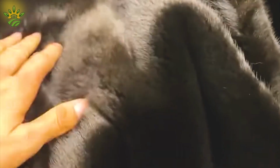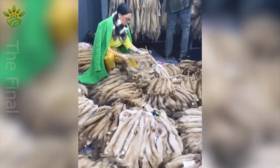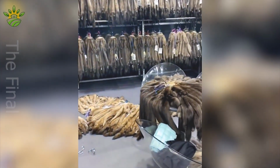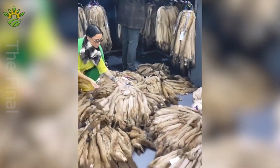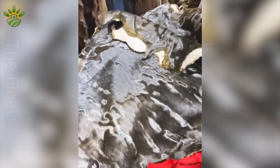When you touch fox fur, you experience a soft, warm, and smooth sensation. After cleaning, the fur is taken to a gathering place where the tailor checks the quality. Fox fur prices range from $50 to $300 USD per pelage.